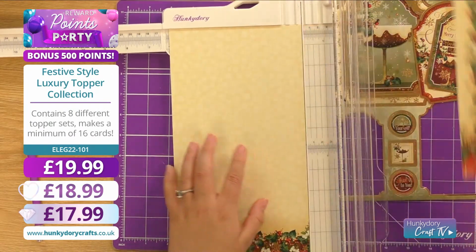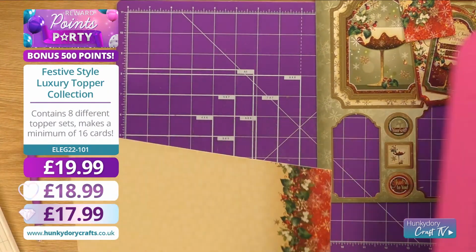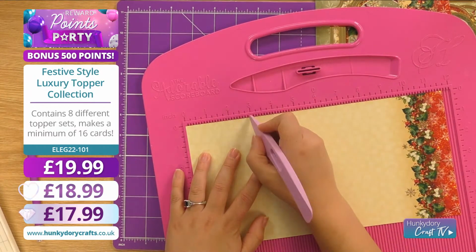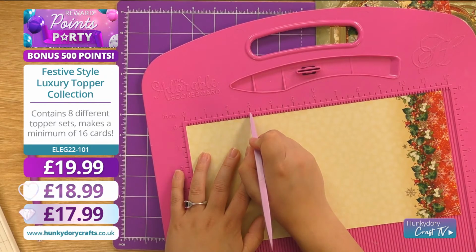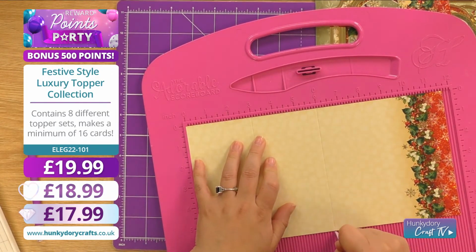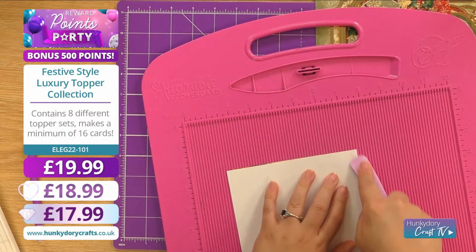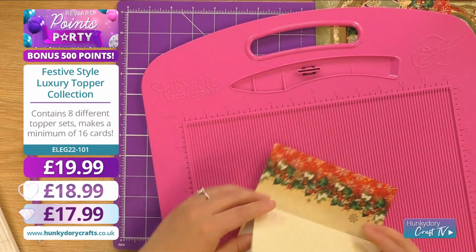And I'm just going to take my trimmer now. I hate cutting off all that gorgeous detail. We will bring it back in though, don't worry. And then I'm going to score this at 3 and at 6. Now your cardstock obviously is a little bit shorter than 6x6, so this will give you a different sort of shape to your card.